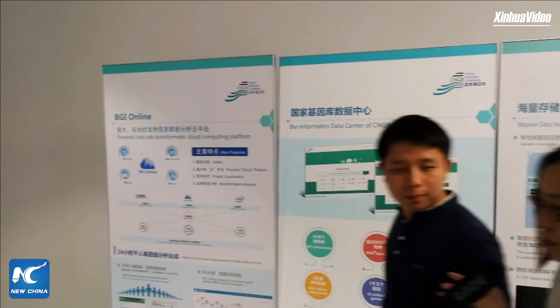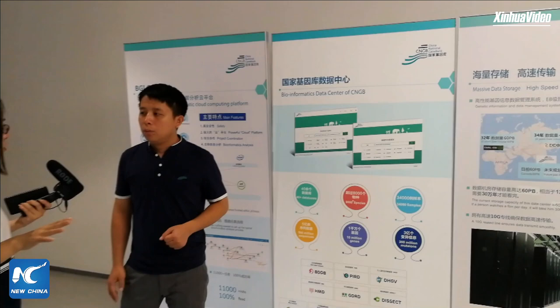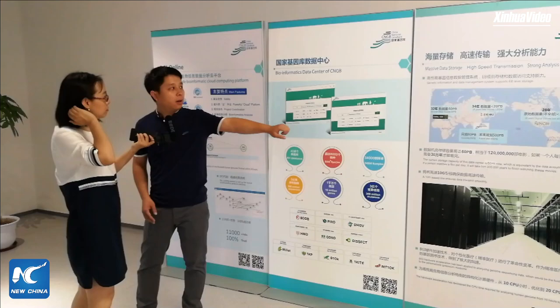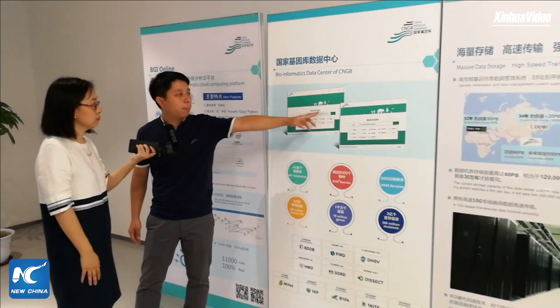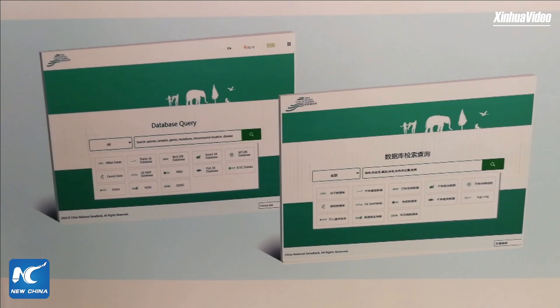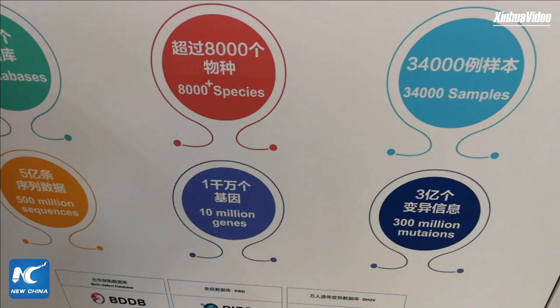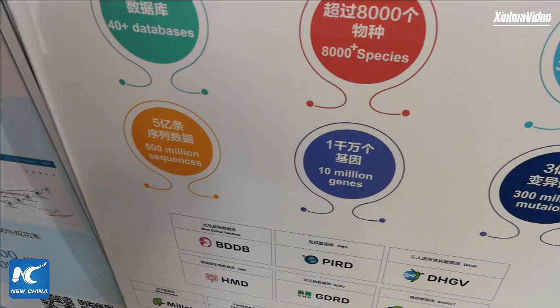Dr. Liu, I have a question. Is the platform open to all the researchers in the world? That's right. We have the data stored there, and we make the data available for people to use through the website. We also call it the database, which people can search. We have more than 40 databases with information on more than 8,000 different species. People can search those data for their purposes, either for research or for application development.